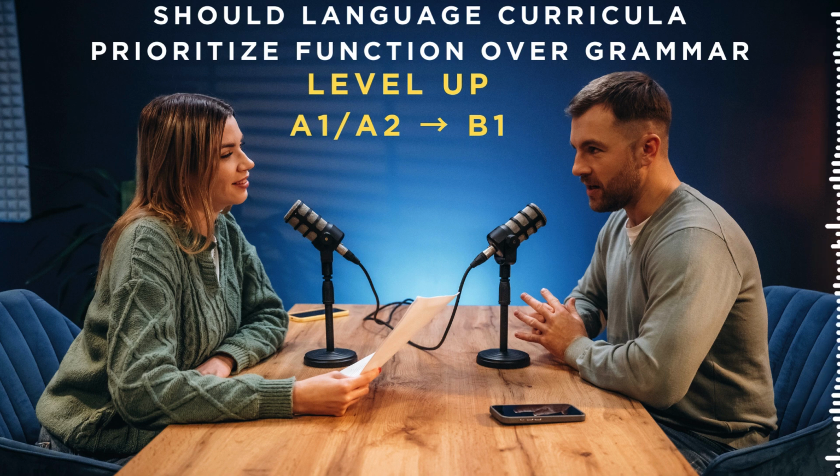Should an A1, A2 curriculum prioritize the immediate functional utility of complex real-world transactions, things like returning items or bargaining, which introduce B1 level complexity pretty early on? Or should it strictly adhere to grammatical simplicity? Things like the simple present, the verb to be, making sure that structural mastery is there before you address all those advanced functional needs. And I, as the advocate, will argue that this curriculum gets it right.